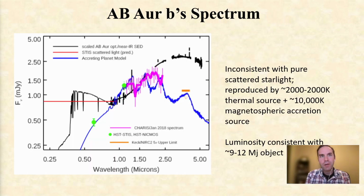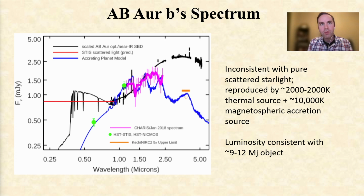In fact, if we compare its spectrum and its photometric points, those shown in magenta and those shown in green, to models for what we expect for a circumplanetary disk or an accreting object, and also models for what we expect for a scaled down star, scattered starlight, we see that it can be reproduced by about a 2000 to 2500 Kelvin thermal source. That's a typo on the slide. And then a very hot accreting source of emission. Now, this composite itself appears to be inconsistent with what we expect for scattered starlight.